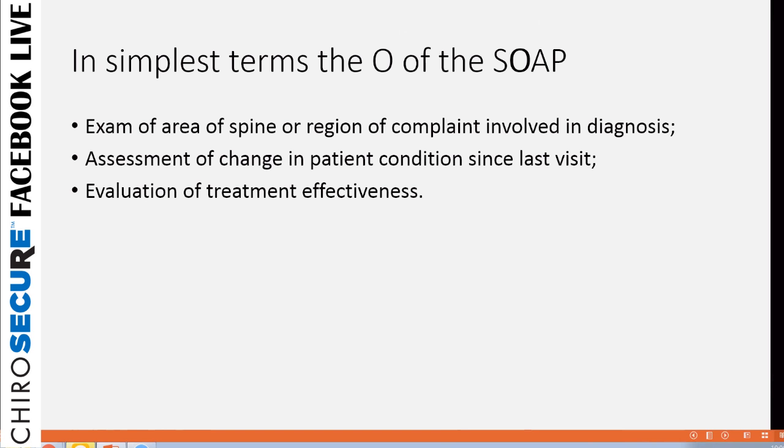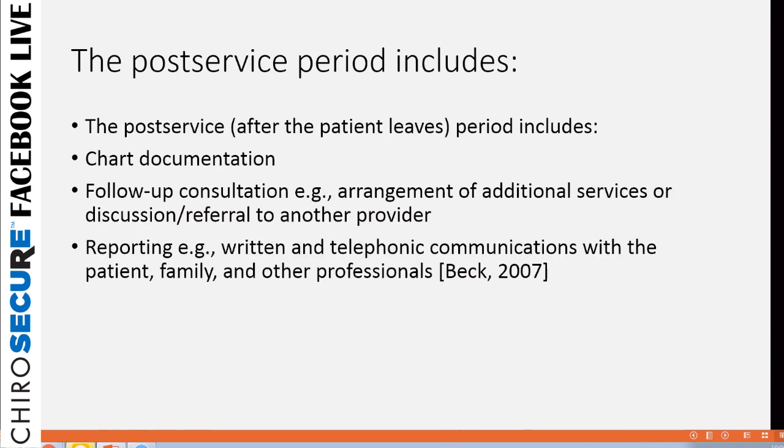So in other words, there's a small exam first, how are you feeling, then evaluation of the area and the adjustment. This post-service, though, after we've adjusted, is possibly after the patient leaves, but isn't necessarily. Realize chart documentation is part of the patient visit. I would suggest do it with the patient there, finish it and be done. But if you sometimes later do the chart documentation, that does not increase the value of the service. You've just decided to do it at a different time.